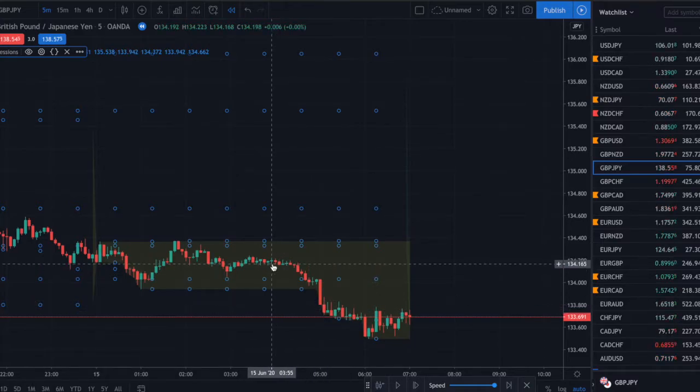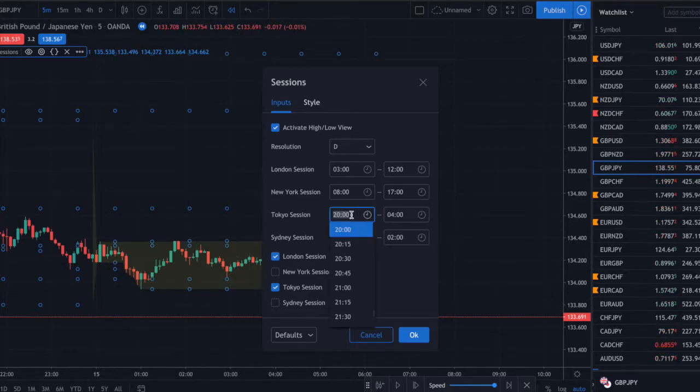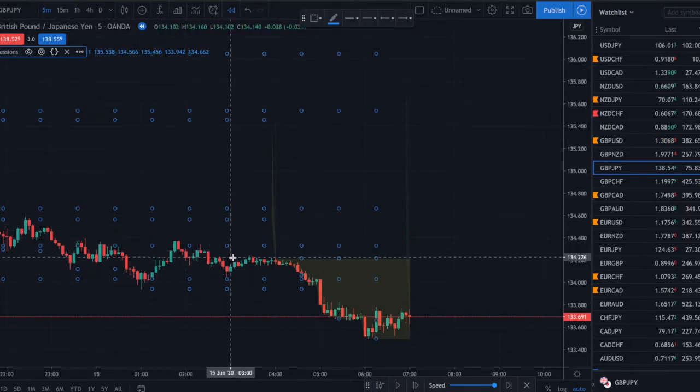And to help us, I'm gonna do a change here. I'm gonna say that I want to see the Tokyo session. Here is still 4. I'm gonna say that I want it to start at 0. So, okay, perfect. 4 means 5, 6, 7. Perfect. And now I'm gonna identify the high and the low.